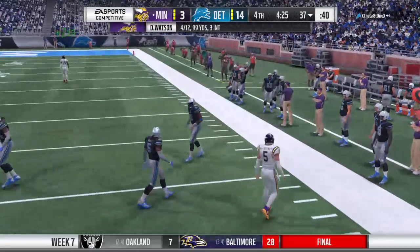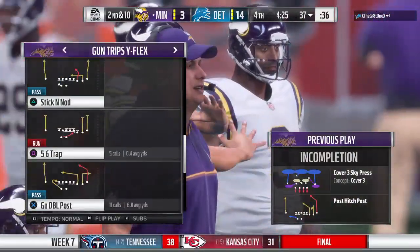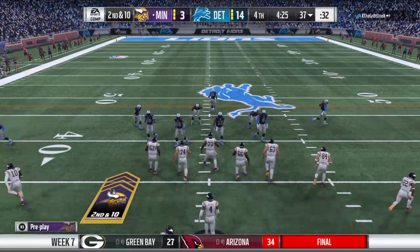And seeing no options, he just tosses this one away, incomplete. Now that'll bring up second down. Offense still needing 10 yards. Second down.